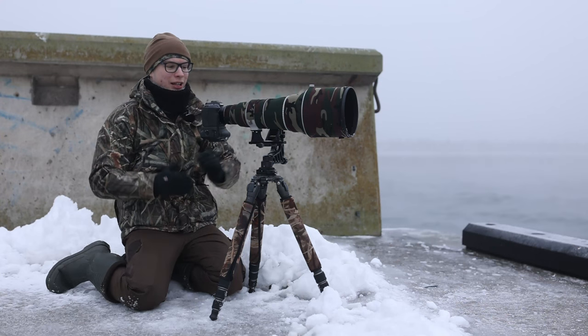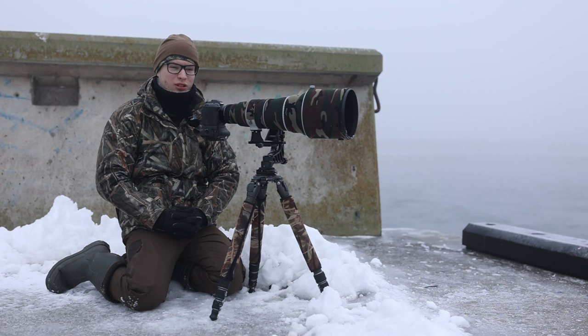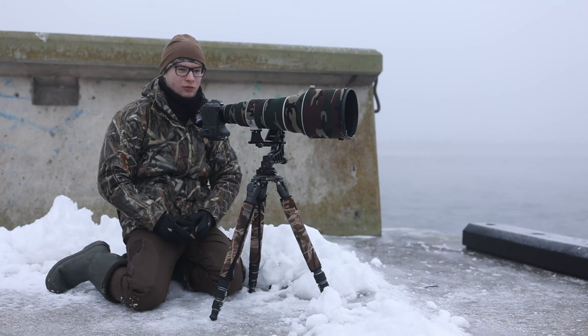Hi, my name is Grzegorz Dugosz and you're joining me here on my trip to the most north peninsula of Poland, Hel. And we're currently here at the seaport trying to photograph long-tailed ducks. There is only one problem, and the problem is, as you can see, the mist. It's sunrise in 5 minutes and I can see only about 20 meters into the water.